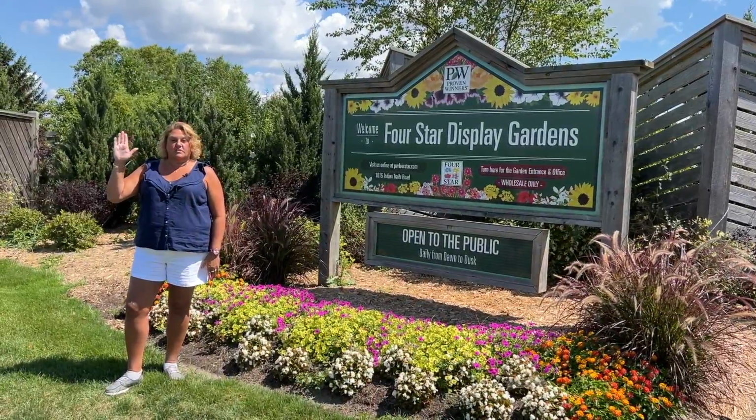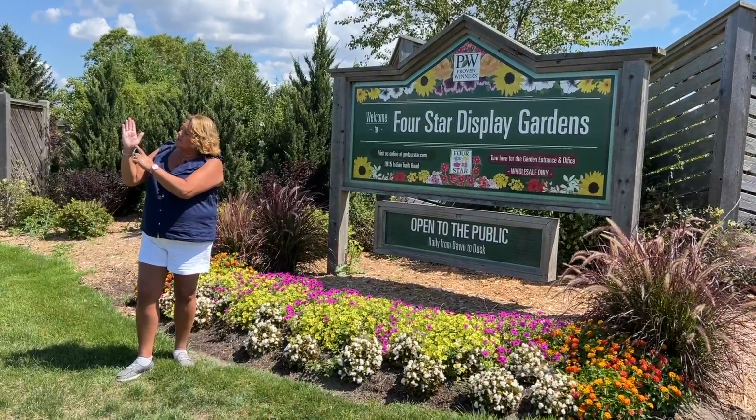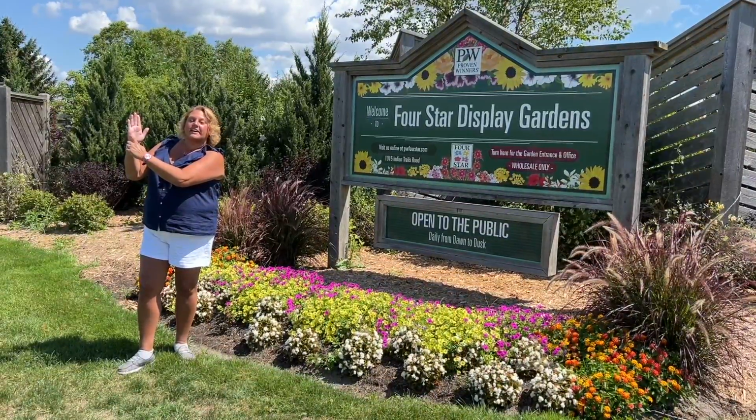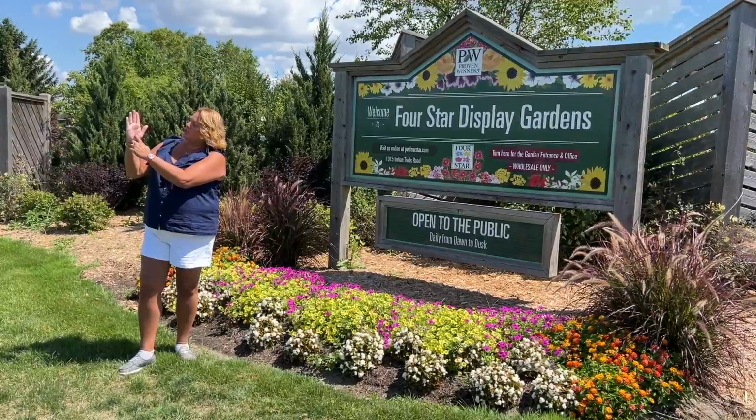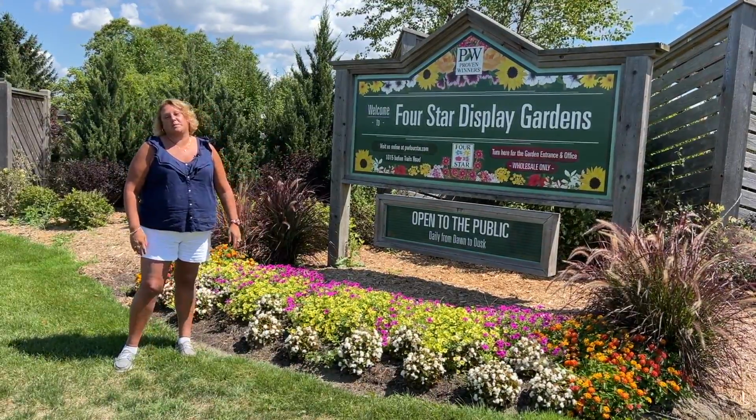So for those of you, this is Michigan, okay? Carlton is somewhere down here, and we are over here in the Zeeland area. So we took a trip downstate and over to come visit these beautiful display gardens.